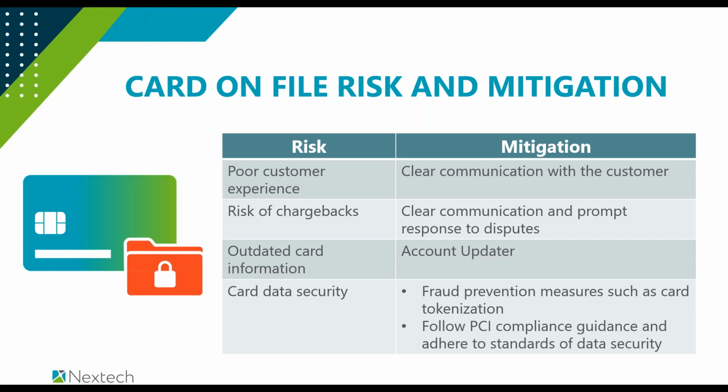Last one, card data security. Having card information in your possession is an obvious risk, especially in the medical practice. Here, mitigation is tokenization, which is a great start, but you'll still need to treat the cardholder data in a safe way, which means never write down cardholder numbers. So there is some risk associated with card on file, but with planning and coordination, most can be avoided. Jesse will wrap us up with a quick look at chargebacks in more detail.